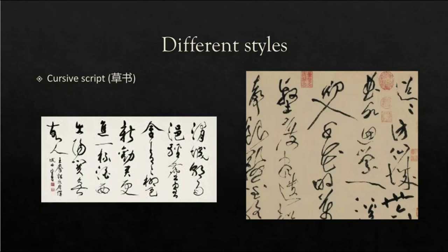One of the other things about 草书 is that because it allows you to be so free, there's no emphasis on having to follow each unique stroke order. You can write much faster, much quicker. So that is another feature of 草书.